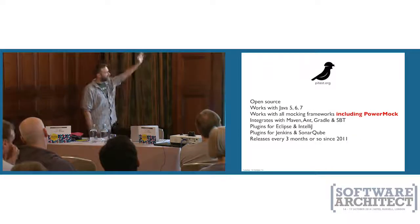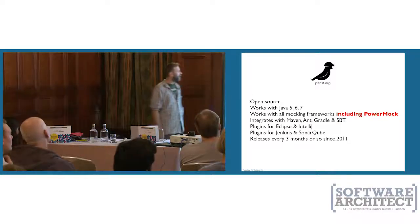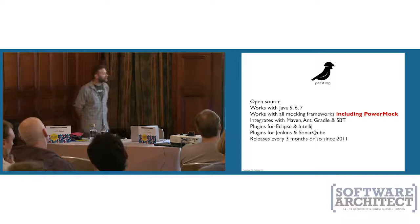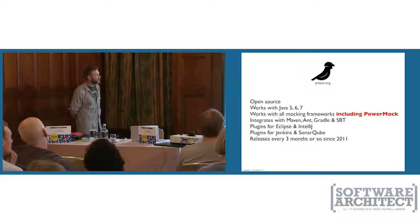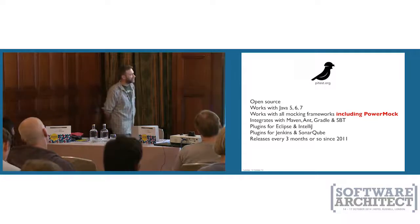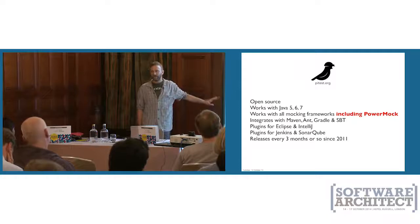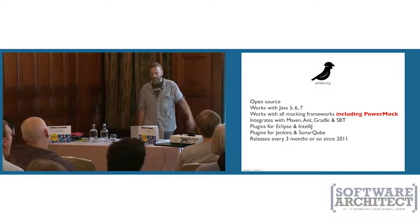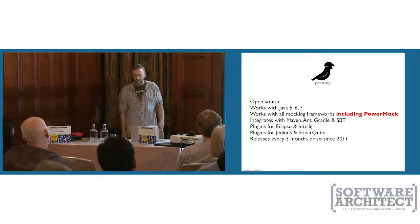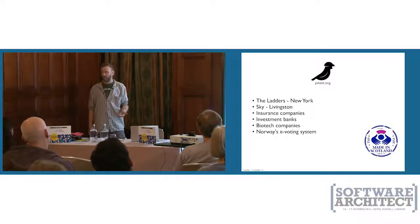So this is PyTest. Actually, I should add this. It works with Java 8. It works with all mocking frameworks. It integrates with Maven, Ant, Gradle, and SBT. Plugins for Eclipse and IntelliJ, for Jenkins and SonarCube. So, under active development, loved by its creator and many of the people who use it. So it's not a niche thing. It's not an open source product that nobody's using.